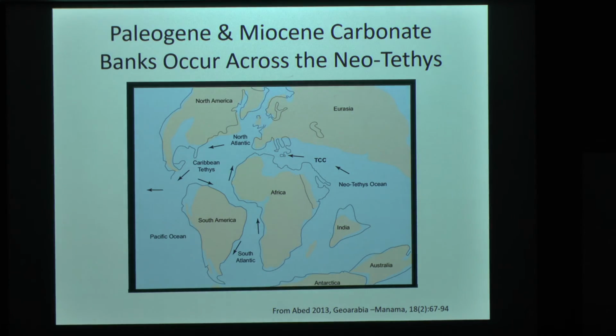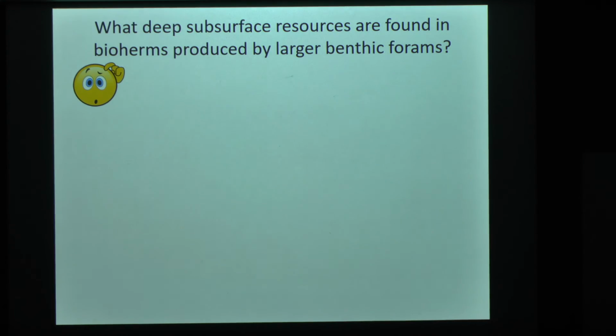Okay, so why am I mentioning that? Well, there's something called the Neotethys Ocean, which is basically this, but kind of also extends because of plate movements into Australia. So anyway, the carbonate banks across the Neotethyan region are valuable for three things.